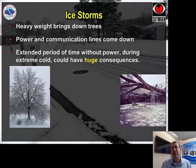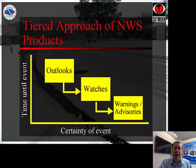Losing communication and power. A lot of us are very blessed that we have air conditioning in the summer, and it would be an inconvenience to not have that air, but more than likely we would be okay. Different story if it's 20, 25 degrees out at night and we don't have heat for many days on end. And that's why ice storms are so serious. The ice could be gone, but it takes a while to clean up from the downed trees and power lines. So that's why ice storms are certainly a concern with us as the Weather Service.